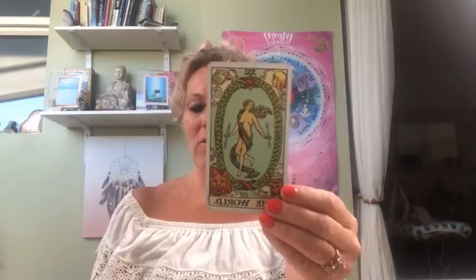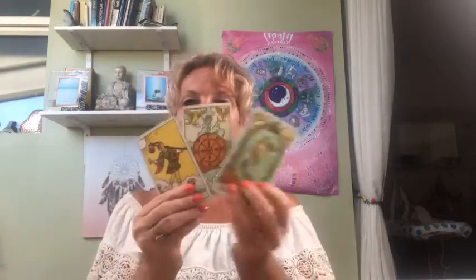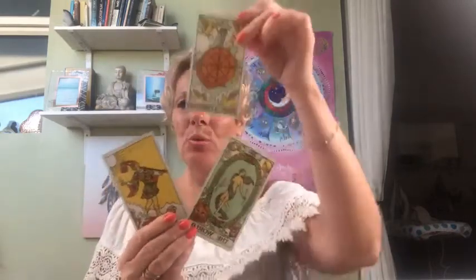it. If they get the World, you know that they've come through a whole chapter. They've gone through from that 1 or 0 to 21, and they've experienced everything through the life's journey in order to get to that. If they have the Wheel of Fortune, you know it's number 10. You know that they're halfway through a phase. They're not at the beginning, but they're also not at the end of a chapter. So they've got the chance for some change within that.